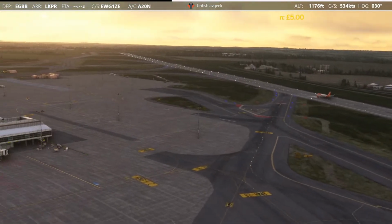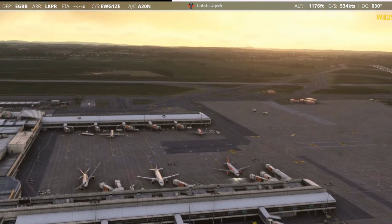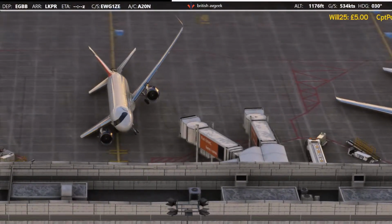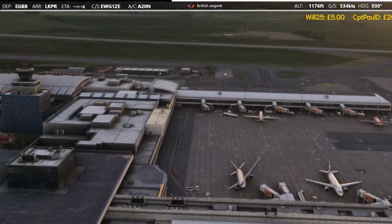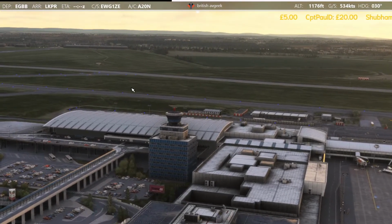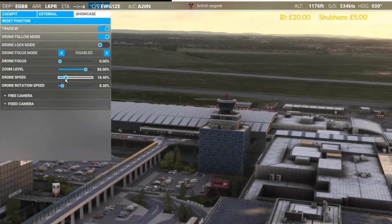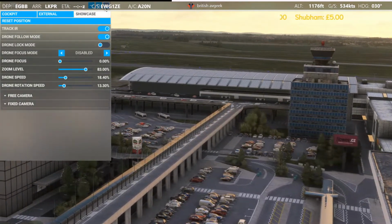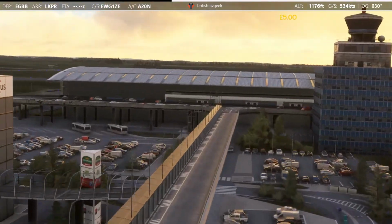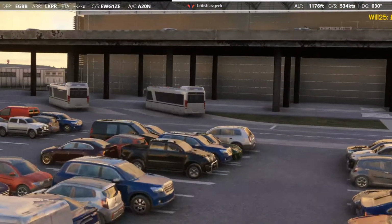For the replay of the landing, do you guys want an external drone camera? I swear that's getting worse. Do you want an external drone camera, or do you want to see a passenger view over the left wing? There's the upper forecourt area. Let's turn the speed up here. Arrivals.